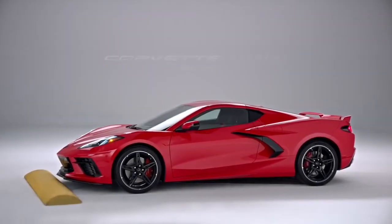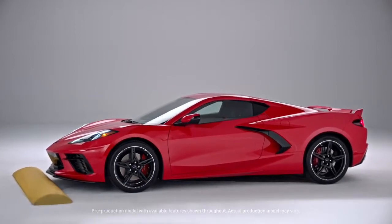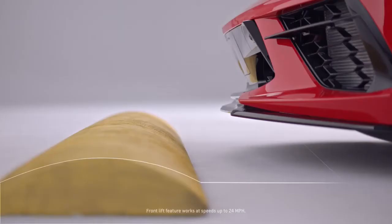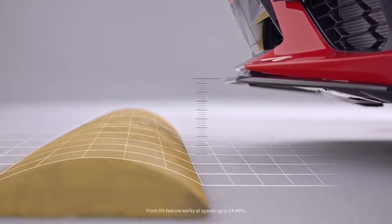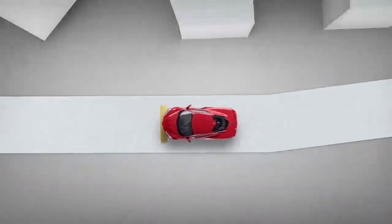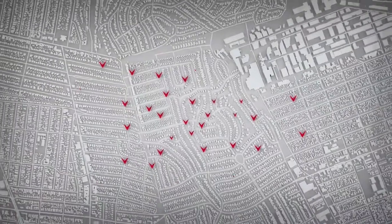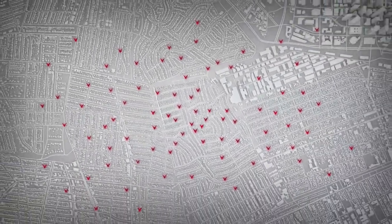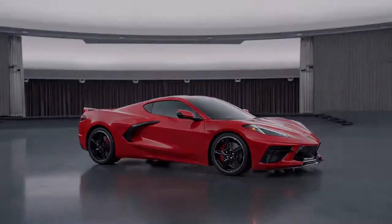Drivers can now raise the front of their Corvette almost 2 inches in less than 3 seconds with the available front lift. This allows you to clear low obstacles such as speed bumps or steep driveways with the help of a 2-position hydraulic lifter. While it can be manually activated, it can also be programmed to remember the GPS locations of up to 1,000 obstacles throughout your commute, so that you don't, for example, have to remember to activate it every time you arrive home to a steep driveway.